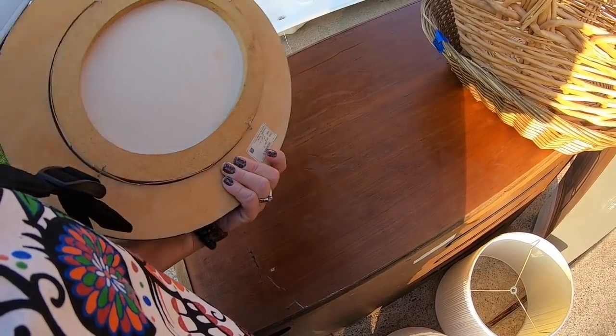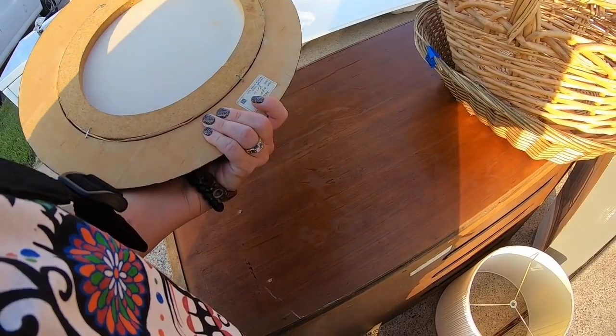This is really pretty. It really looks like a quality piece. I think I'm going to pick this up and put it in my antique booth.